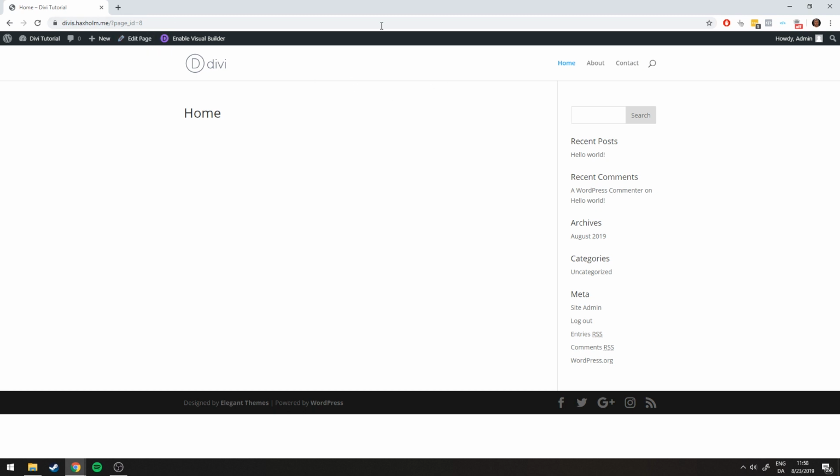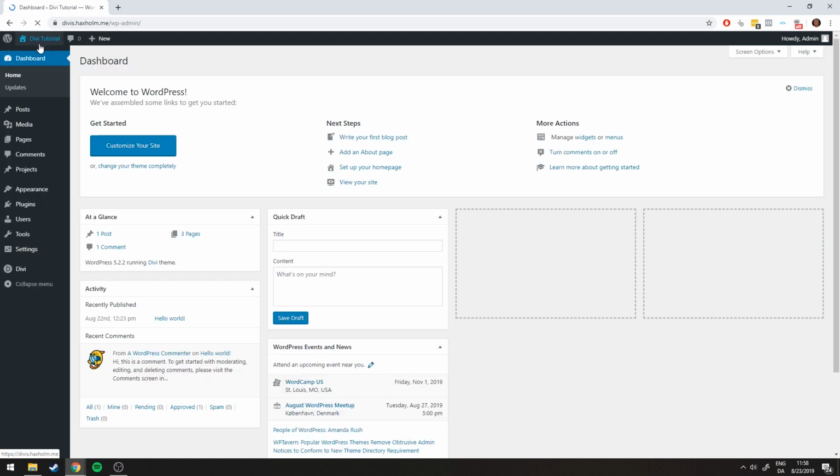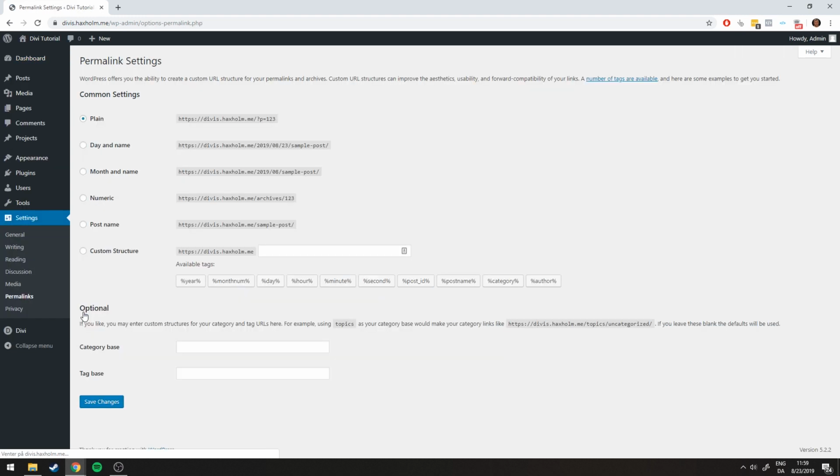Now, I would like it to say, for instance, for the About page, I would like it to say /about instead. It's just a lot prettier, and it's better for SEO and a lot of things. It's pretty much better in every single way. So how do we do that? We go to the dashboard, go down to Settings, and then we go to Permalinks. And as you can see, we have a variety of different options here that determine the permalink structure. Now, the most often used is the one called post name here, and that's the one we will use as well.